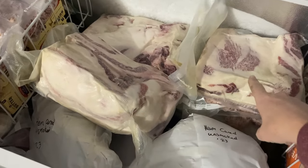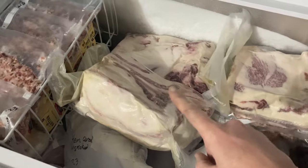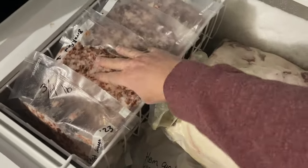This is bacon that has been cured but not smoked. So we need to get together with someone that has a smoker and get our bacon smoked. But here is, let's see, this is all breakfast sausage. Same thing with the ham, cured but unsmoked.